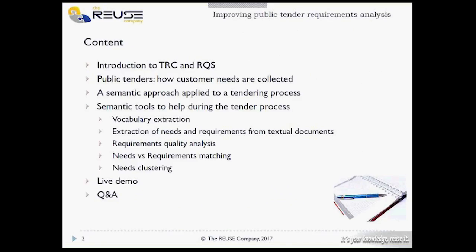So the content for today's webinar is the following. I will start with a brief introduction about the Reuse company and about Requirements Quality Suite, the tools and techniques that make all this possible. Then I will have a brief overview of what the tendering process is and the main challenges in a tendering process. Not in too much detail, because probably you know more than me about this topic. The following topic is to describe how a knowledge-based approach using semantic tools and natural language processing tools can help both buyer and bidder during this tendering process. And finally, we'll have a live demo and a question answering section.